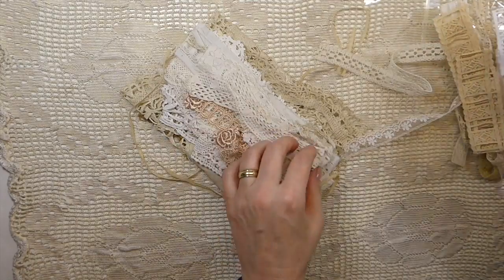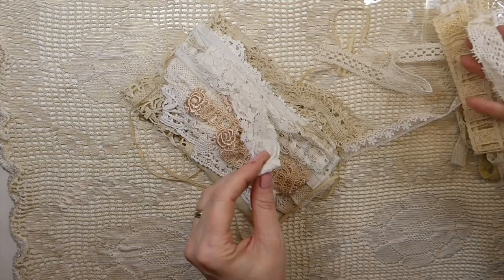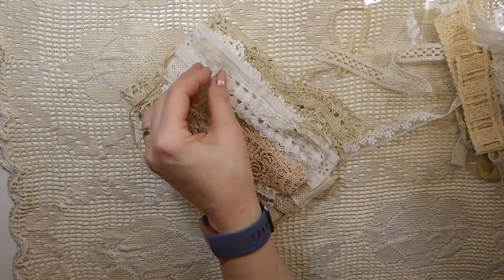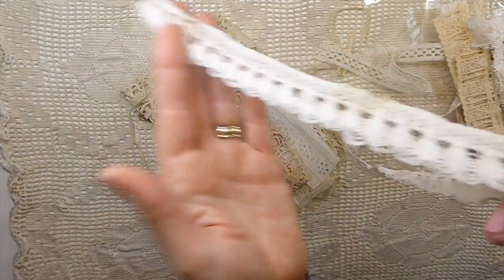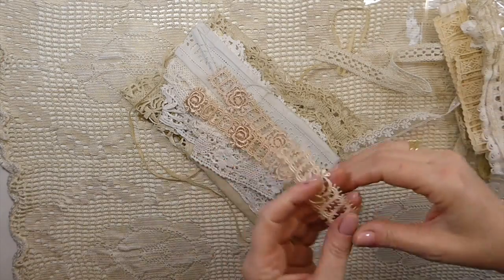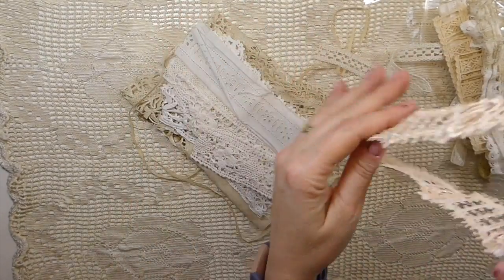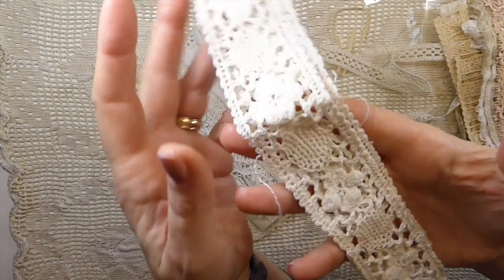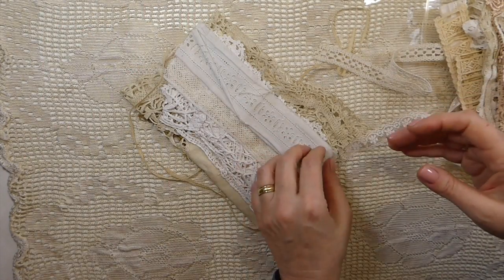Beautiful. These are so old. Look at that. That one's really pretty too. Look at that. I'm sure she knows what the names and the types of laces are. I'm not that knowledgeable. I just know what I like, and I like this. Look at that. Beautiful.